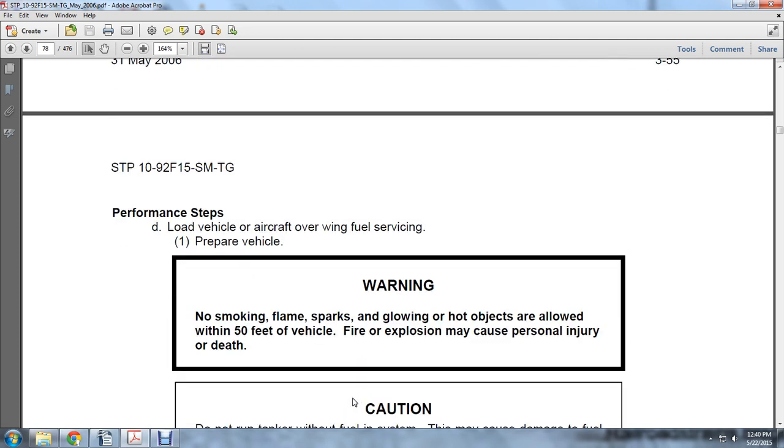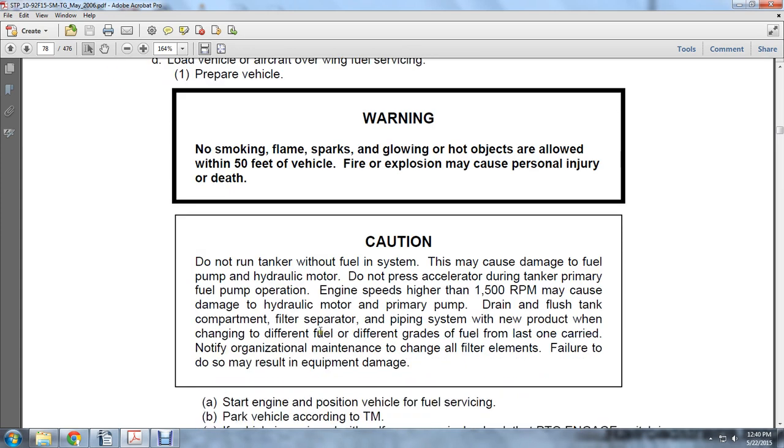Performance steps: load the vehicle or aircraft over the wing fuel surfaces. Prepare the vehicle. No smoking, flames, sparks, or glowing hot objects are allowed within 50 feet of the vehicle, because fire and explosion may cause personal injury or death. Caution: do not run the tanker without fuel in the system. This may cause damage to the fuel pump and hydraulic motor.